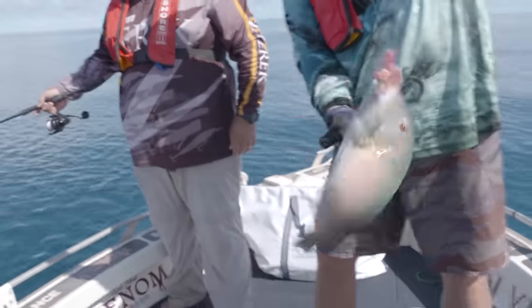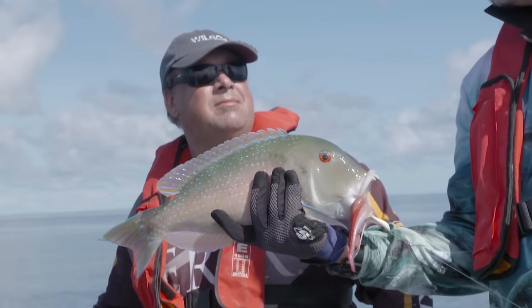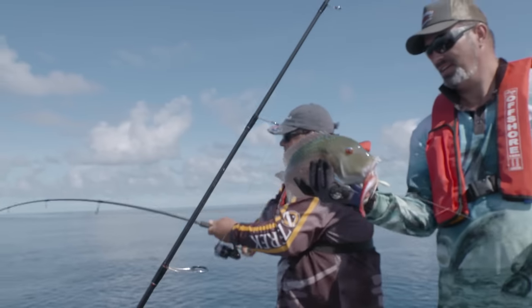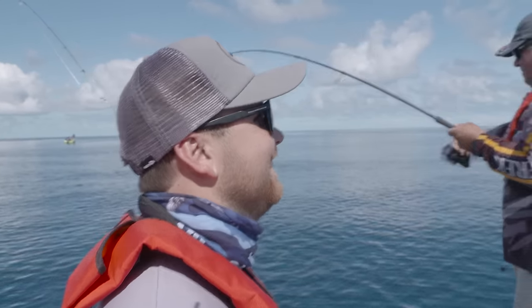Oh, look, that is a good fish, man. Look at him. Beautiful. What do you say, boss? Hey, I'm giving him that one. Yes! Oh, and as you speak, bang, you're into a fish. Mate, well done. That's another one. There's that bucktail. Phew! That's a sweet fish.